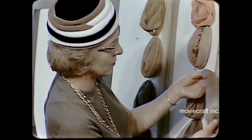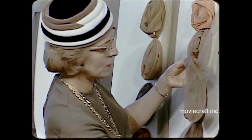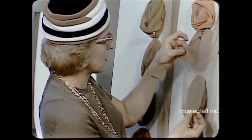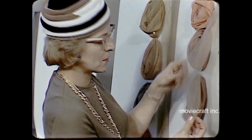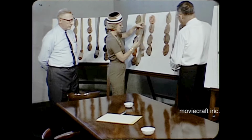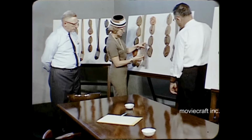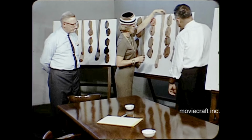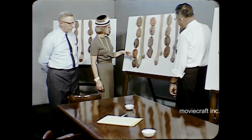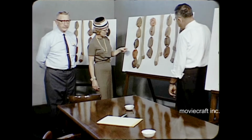Color stylists working a season in advance have selected the colors after countless discussions with fashion authorities and hundreds of test dyes. Berkshire traditionally has displayed its fashion leadership by offering a wide range of exciting colors. Berkshire's color room, where any type of outside and store lighting can be duplicated, is a unique way of testing colors under every type of lighting.